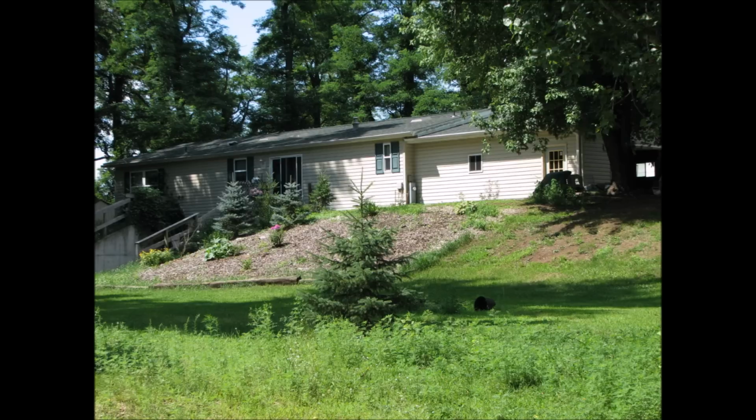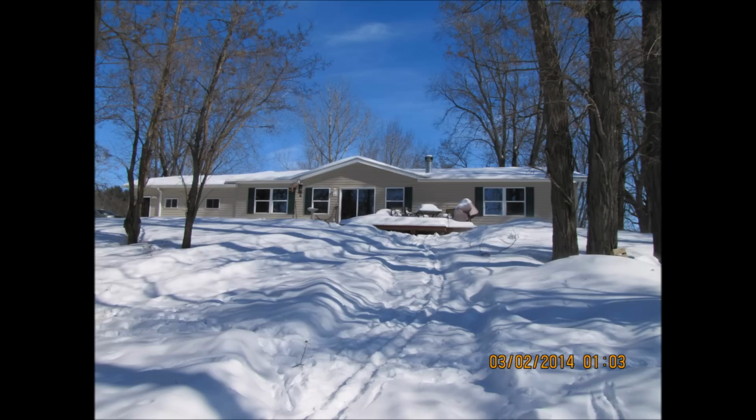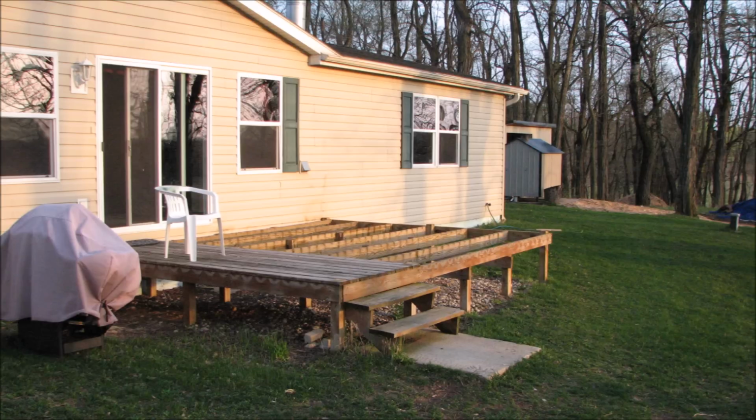Then came the home. It was a double wide on a hilltop there. Had a beautiful view out back, but it needed a little TLC inside, so we went to work on this. We started out on the back. They had a rickety old deck. We ended up tearing it up and putting a nice new deck on it.